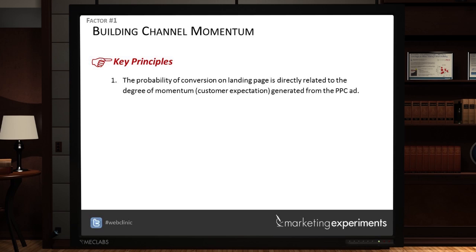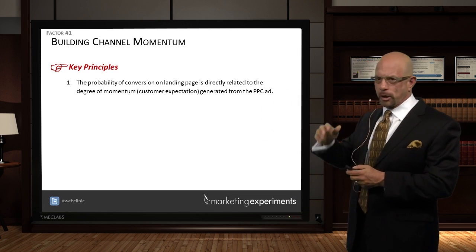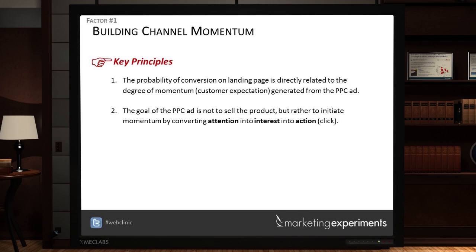Momentum in this case is customer expectation, and it's generated by the way you design that paid search ad. So the probability of conversion is directly related to the degree of momentum generated, the customer expectation generated from the paid search ad. The goal of the paid search ad is not to sell a product. Actually, its goal is to initiate momentum.